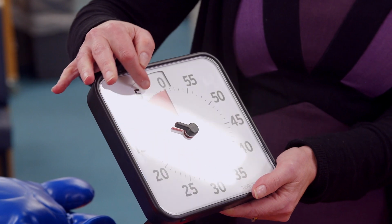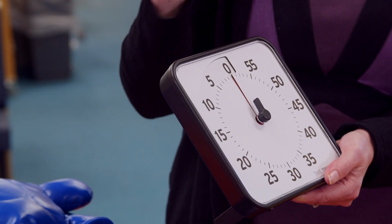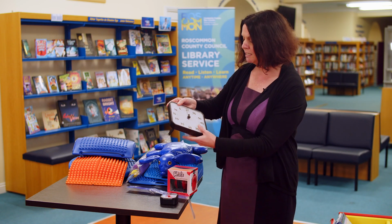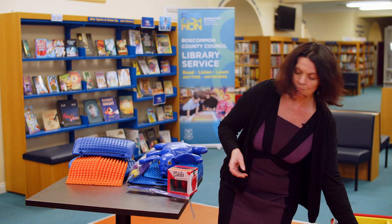So you can see the red disc going back. And then when it reaches the end, it makes a little dinging sound, and it's not too loud or too annoying for people. And there's a battery that you'd need to place in the back. So they're the time timers. They're great tools.